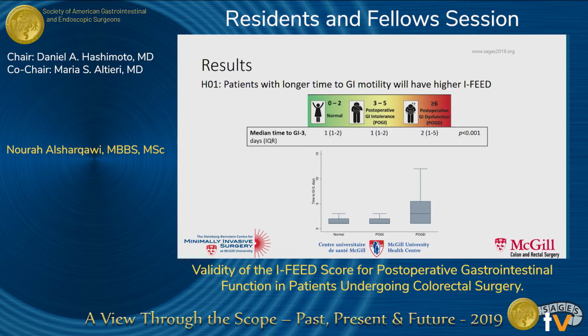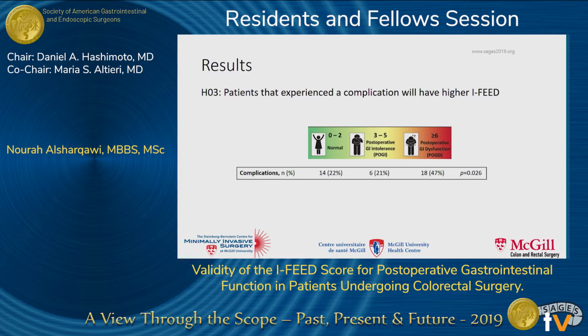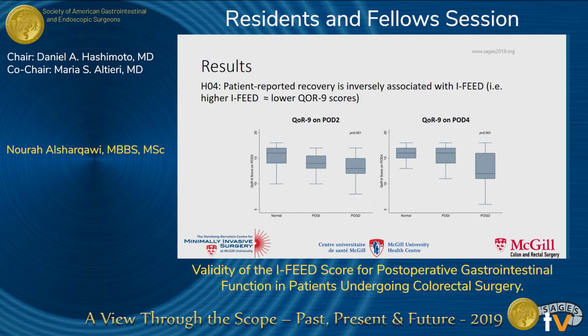And now regarding our construct validity hypotheses, we confirmed the first hypothesis in that patients in the POGD group had median time to GI3 of 2, which was significantly slower than the normal and POGI group. Then for our second hypothesis, patients within the POGD group demonstrated a length of stay of 7 days, which was significantly longer than the POGI and normal group at 3 days. Our third hypothesis demonstrated that patients in the POGD group had a 47% complication rate, which was significantly higher than the other two groups. And lastly, patient-reported recovery was significantly lower in the POGD group on both day 2 and day 4 postoperatively.